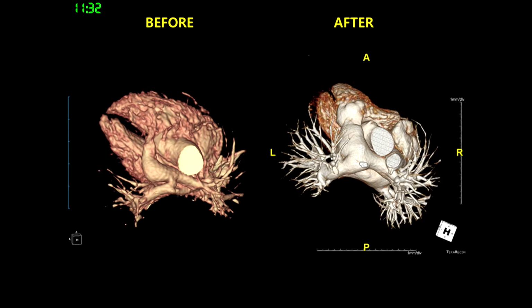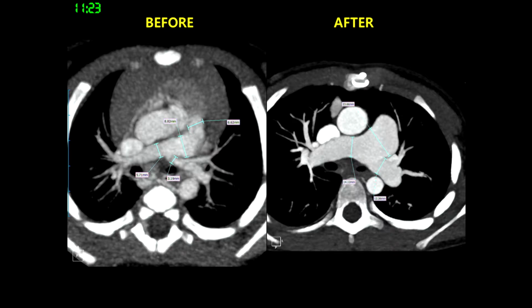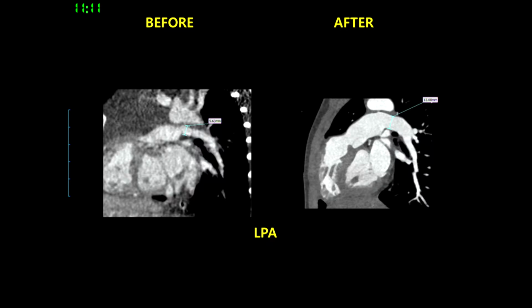Before operation, you can see severe infundibular stenosis, angulated LPA with mild stenosis and hypoplasia, and a relatively good RPA. After operation, both pulmonary arteries are well developed with no significant peripheral stenosis. The LPA kink disappeared and has good size, and the infundibular narrowing was also improved. Proximal and distal LPA were good, so there is no significant problem.